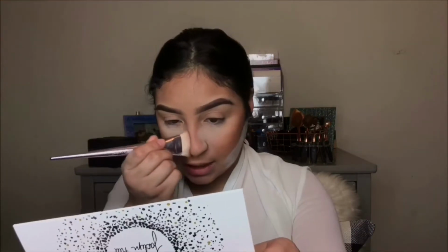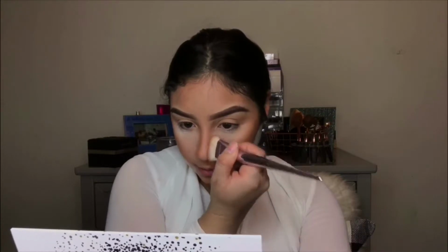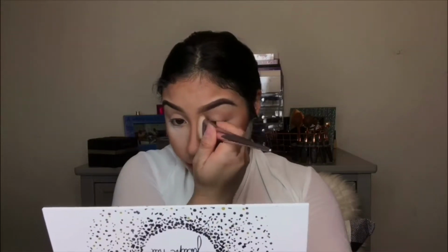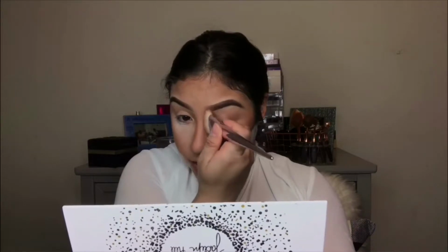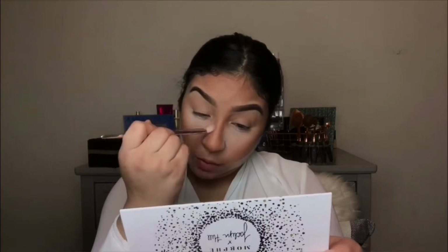I'm going to press it against my nose. Not so much, you know, dragging it. I'm just pressing it. I'm just going to bring it a little bit high up to where my brow is, just touching it. And in the bottom, right here. I'm going to take a fluffy eyeshadow brush like this. And it's not dirty, it's just stained. I'm just going to blend out my nose contour because I really want to define my nose.